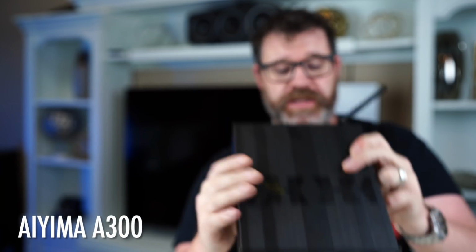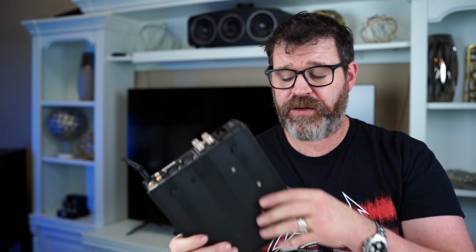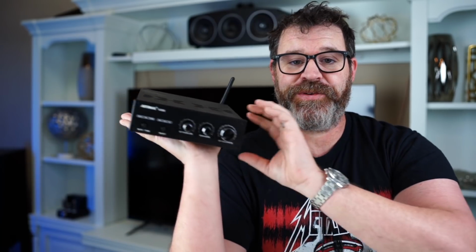First up, one of my favorite high-value amplifier companies, that's right, the Aima A300. It is a balanced amplifier, also has Bluetooth, also has tone controls on the front, bass, treble, single-ended and balanced inputs, also uses the same amplifier chip that many of the best-sounding Aima amplifiers, in my opinion, use. Lots of power, internal power supply. I have a feeling that I'm gonna like this amplifier. Who knows though, could be horrible. I doubt it, but it could be. The Aima A300 I think retails for $170. Not too bad for balanced inputs and bass and treble controls.